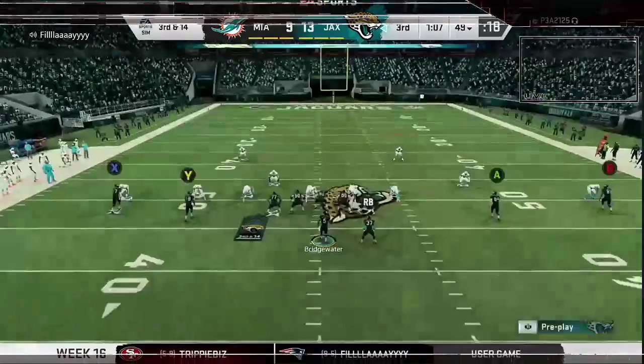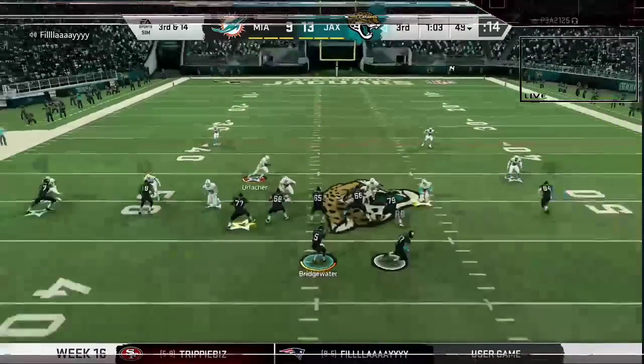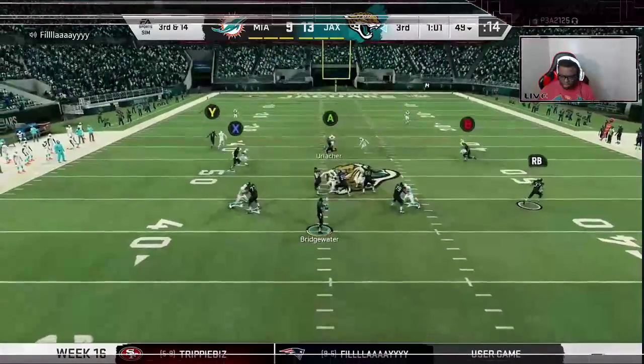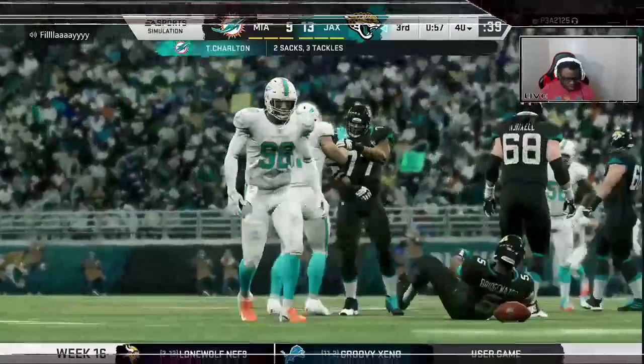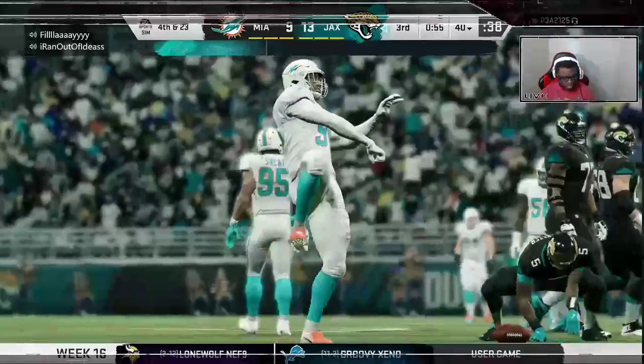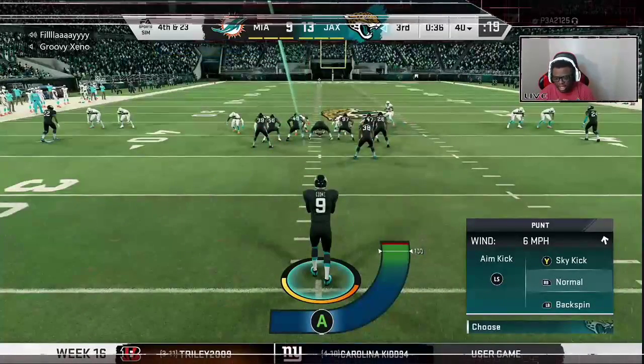From the shotgun, it's Bridgewater. Nowhere to escape, and he goes down. Taco Charlton makes that now 8 sacks for him on the season. That's his second sack of the game.